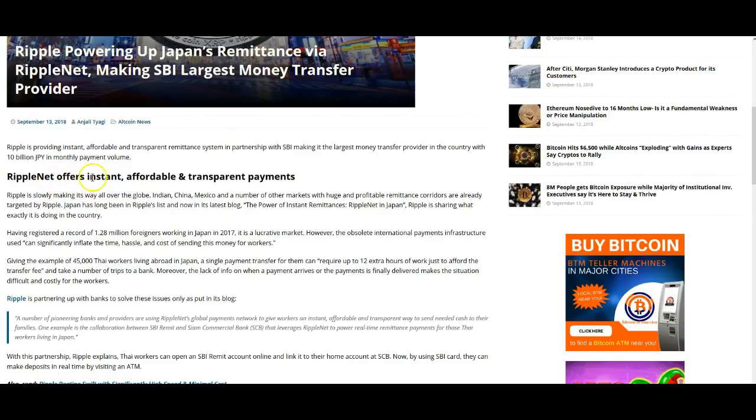Ripple is slowly making its way all over the globe. India, we heard, that they've already said that they were planning to get 80% of India's banking. China, Mexico, we know both of those, or China not so much, but definitely Mexico has pretty much been locked down. We know through an article that came from an institution in Canada that was already using Ripple or XRP to send money to Mexico. And a number of other markets with huge and profitable remittance corridors are already targeted by Ripple. Japan has long been on Ripple's list, and now in its latest blog, The Power of Instant Remittances, RippleNet in Japan, Ripple is sharing what exactly it is doing in the country.